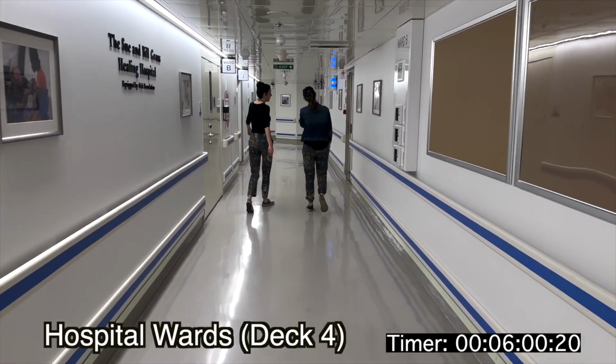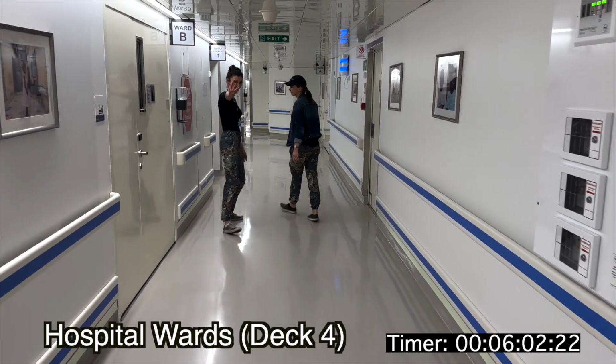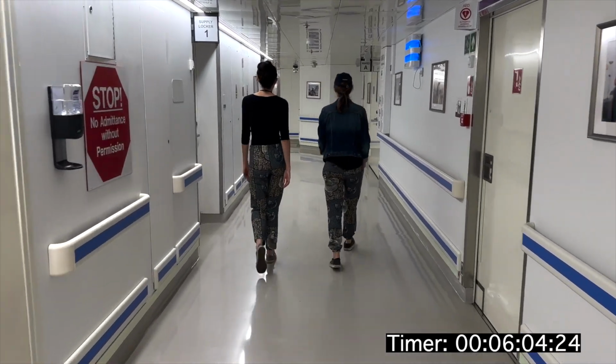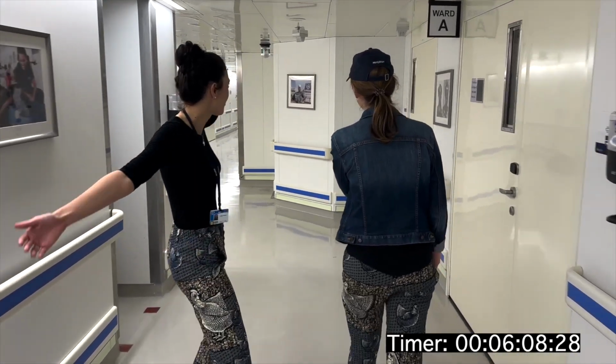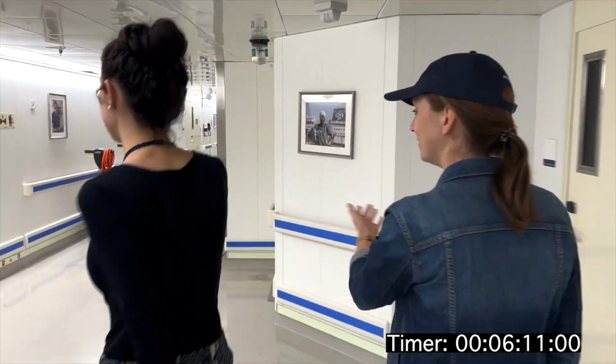So we are on the ward deck now, deck 4. Tell us about it. What do you know about this deck, Kate? Aside from all of the wonderful wards, there's A ward. There's D ward. They have a hospital laundry here. They have several storage closets that I don't really know the locations of.